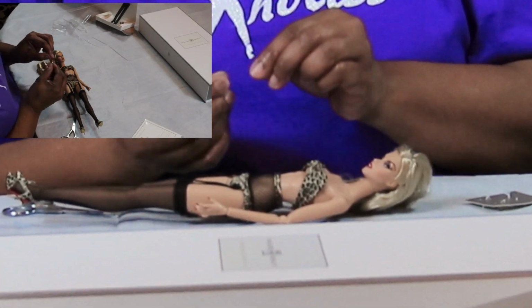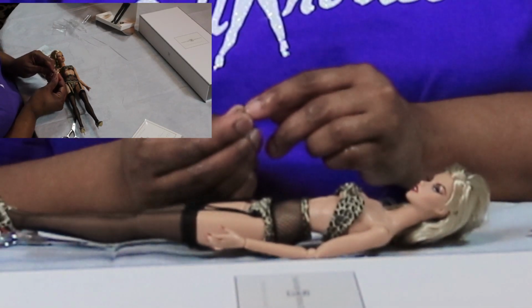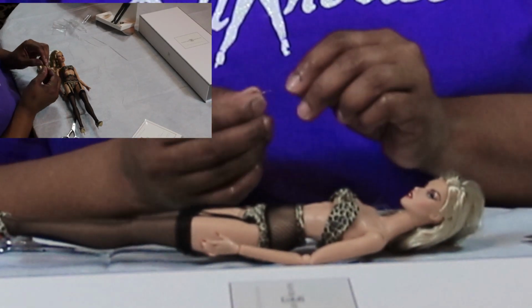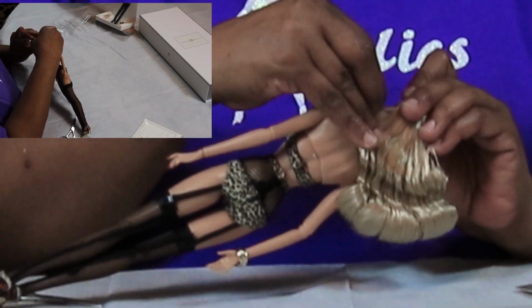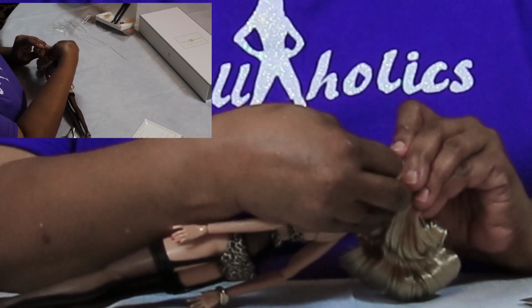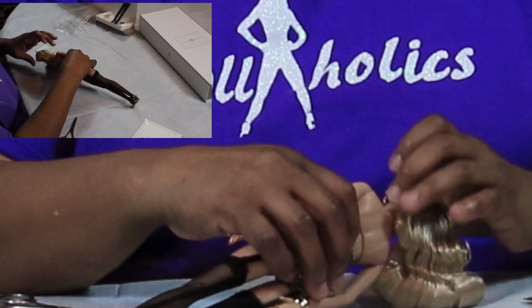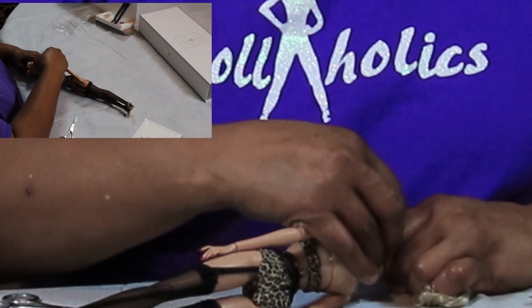And I noticed something on the earring. The earring has a little metal post, and then it has a thicker gold post on this pair. So when you push it in through the earring hole, it kind of pops and it stays. It's not sliding out. It takes a little bit of pressure to get that earring in there though, but let's see if I can do this one.